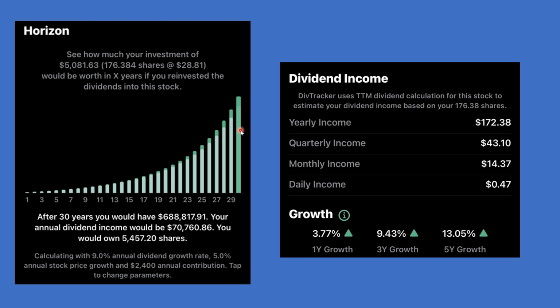Once again, I'm not a financial advisor. I'm not saying this is going to happen. This is all high conviction, hypothetically saying that if it can continue to do the 13% 5-year growth, the 3 year 9% growth, and the last year 3.77% growth, and so on.